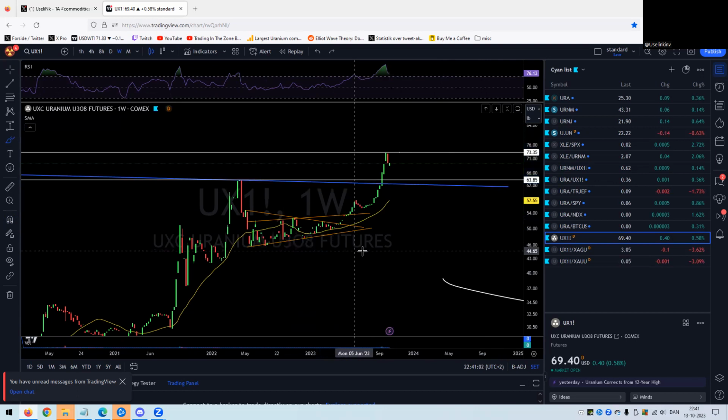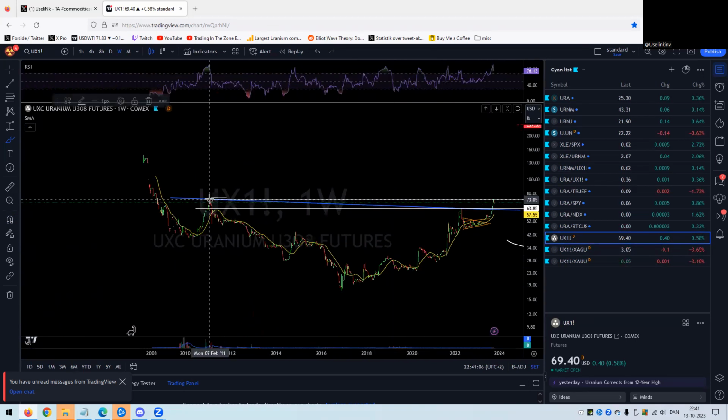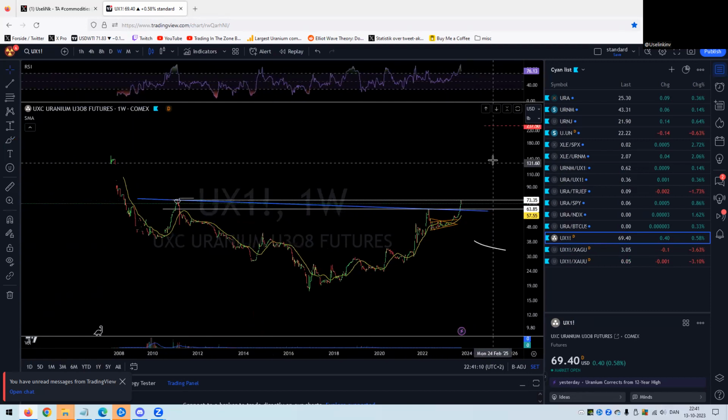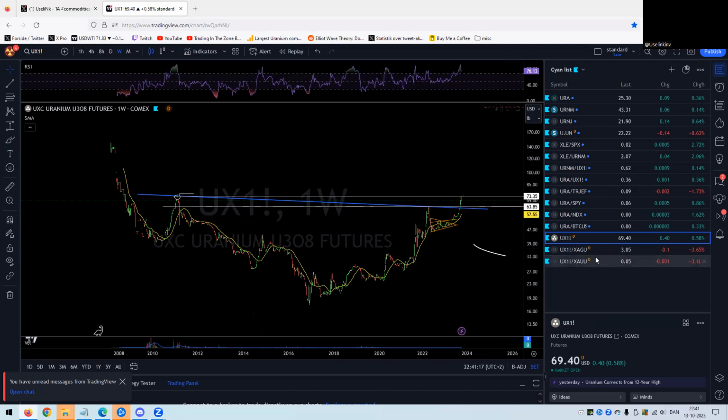So yeah, again, nothing goes in a straight line. But when and if we take out the Fukushima high, this one will be a ripper for sure. Very quickly, we will put some gains in here. That's my view.